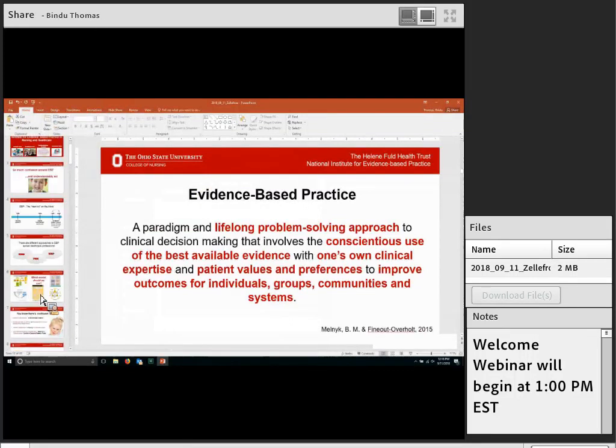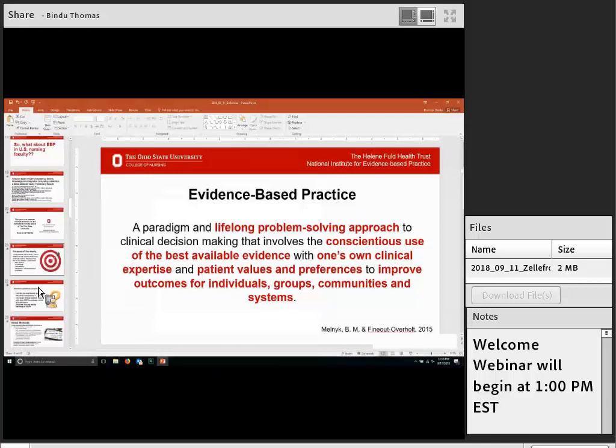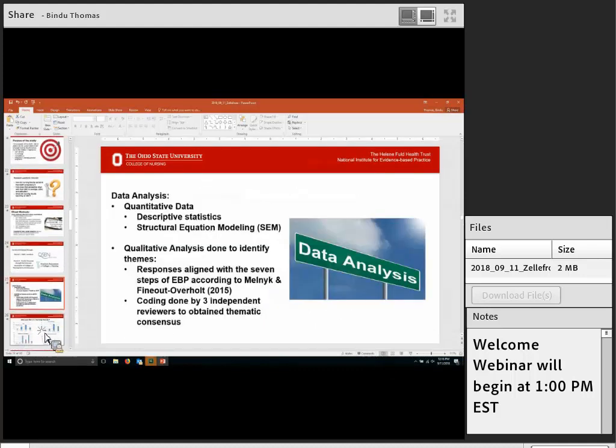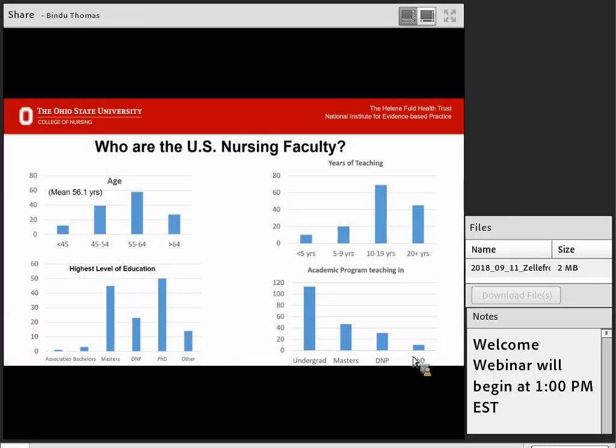They taught an average of 10 to 19 years with an additional large percentage in the 20-plus years. So the vast majority of them actually taught between 10 and 20 years. As you can see, over 20 years. In the meantime, too, most of them were master's and PhD prepared, although the DNPs are starting to make their way into the scene as well as their highest level of education. And no surprise, the vast majority of them were teaching in academic programs that were undergrad, followed by master's, DNP, and PhD.